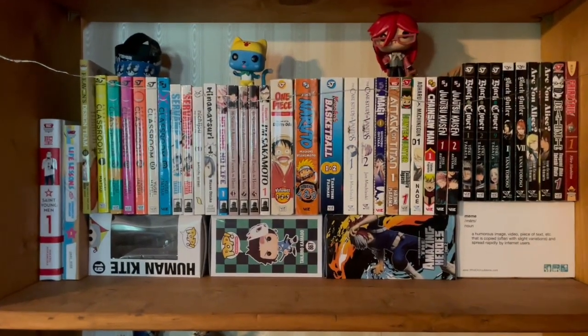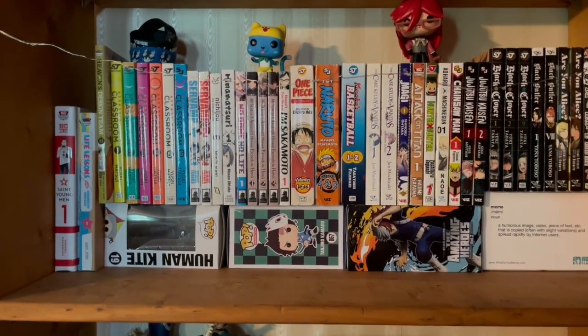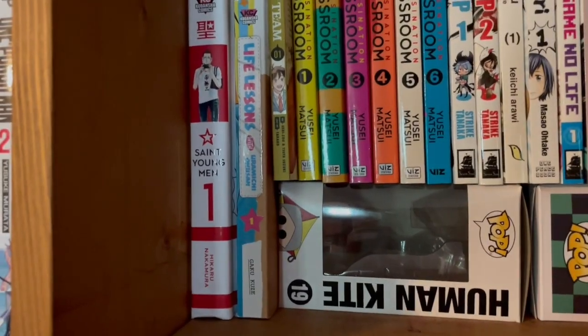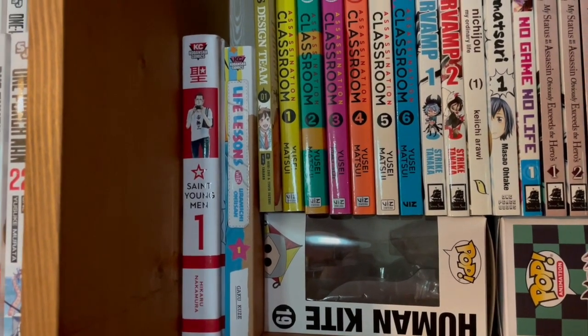Next, we have the manga in the background. These are the manga that I want to collect but are also not my top priority. Starting from left to right, we have Saint Young Men. Saint Young Men is a story about Buddha and Jesus living in an apartment in Japan together, and that's it.